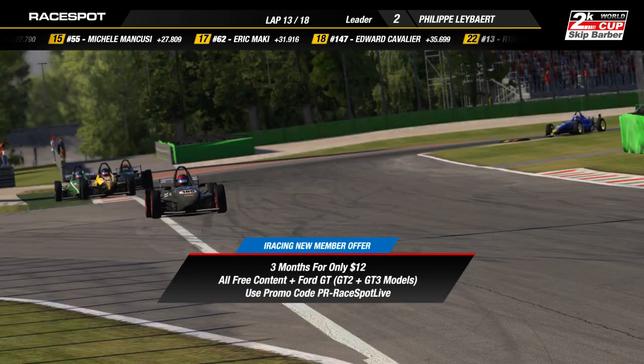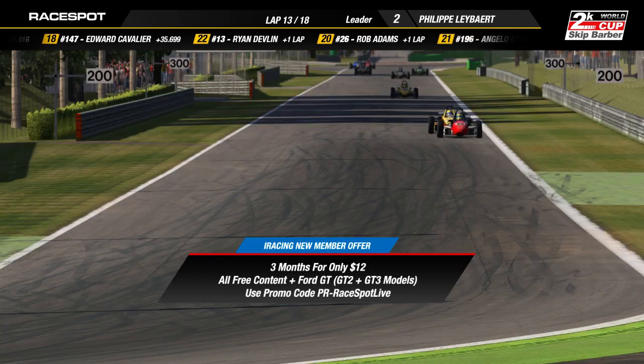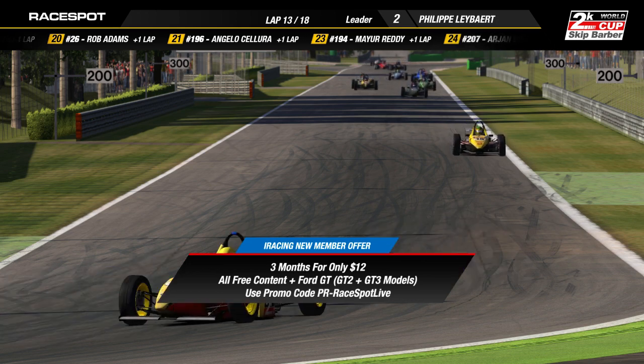PR-RaceSpotLive. Now, Wild, am I able to use this promo card? Nope, because it's only for new members. Well, good for those new members. Unfortunately, I'm not new. I've been here for 3 years.